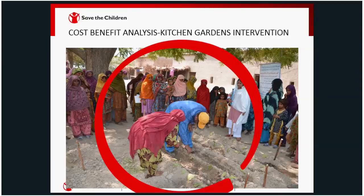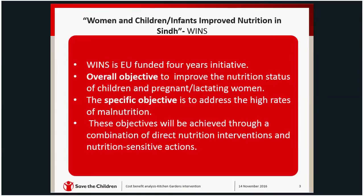Slide number 3, please, Kate. So it's part of a program called the WINS project. It's the Women and Children's Infant Improve Nutrition in Sindh. It's a 4-year initiative funded by the European Union with the overall objective of improving the nutrition status of children and pregnant lactating women. It's looking both at chronic and acute malnutrition, both of which are at quite alarming rates in that part of the country.